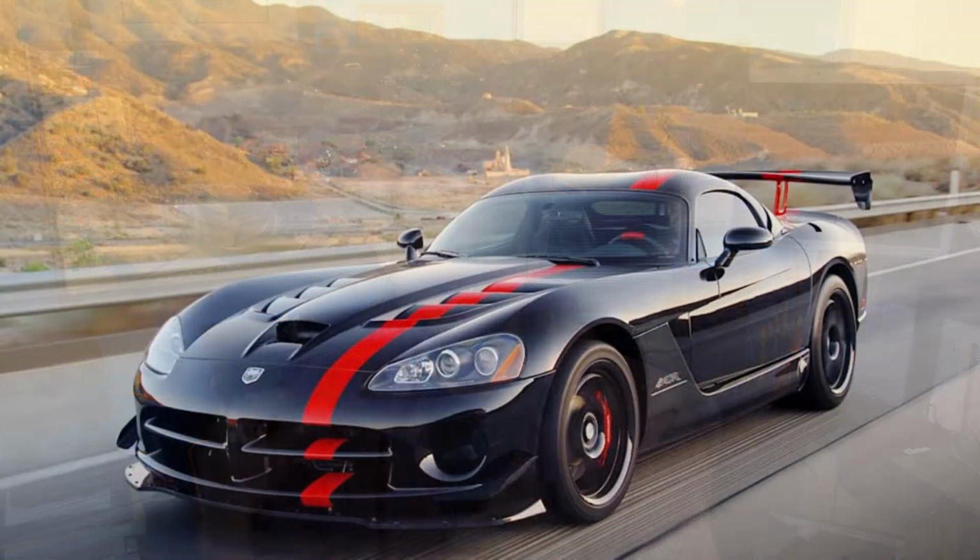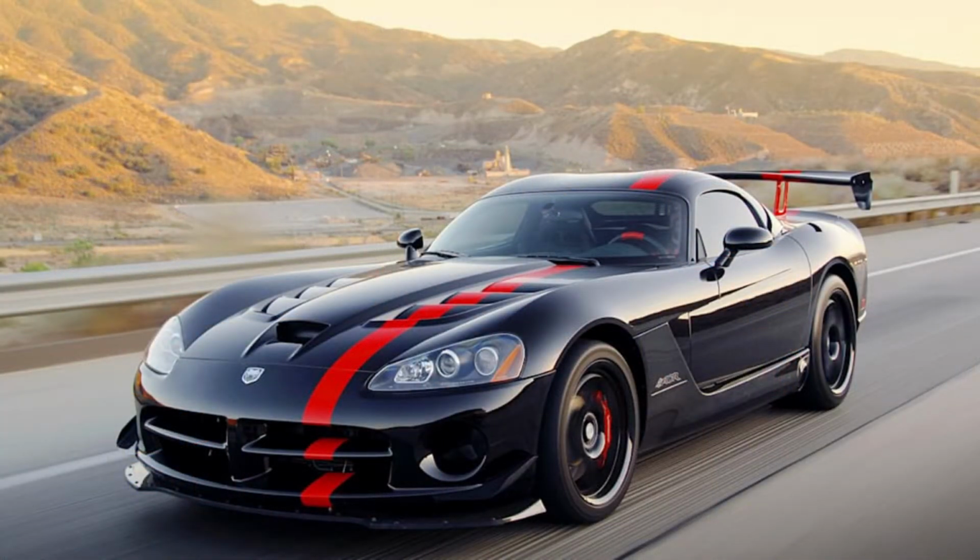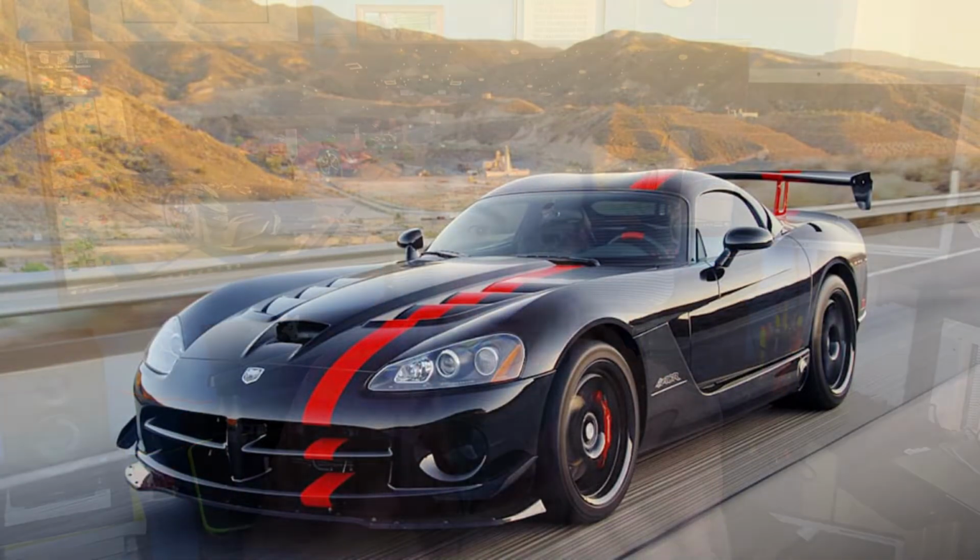But furthering my want and desire to modify this, beyond just wanting that little bit of extra fear in my life for no reason, is that my ultimate dream car, my ultimate version of the Viper, was the Gen 4 ACR, like a 2008-2009. And part of that is that the Gen 4s came with an extra 100 horsepower from the factory relative to the Gen 3, which is the one I have.